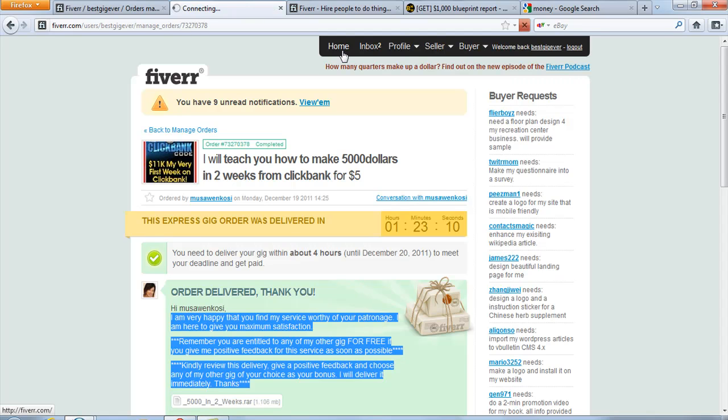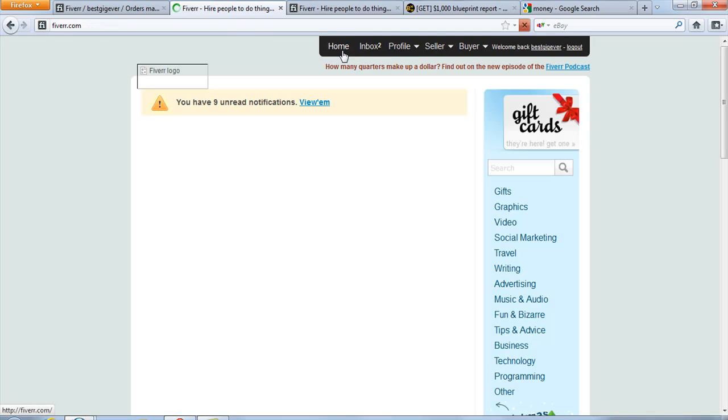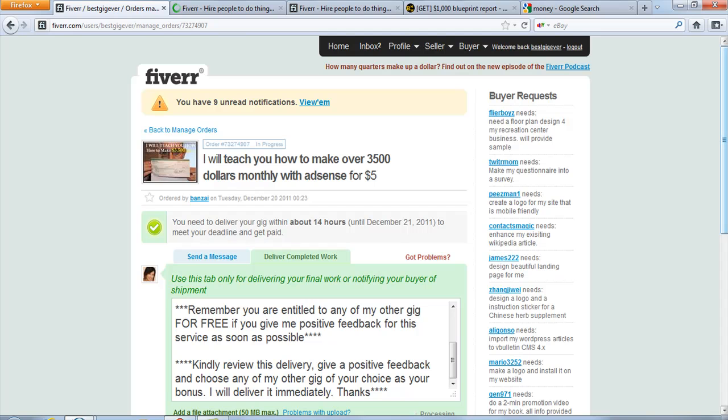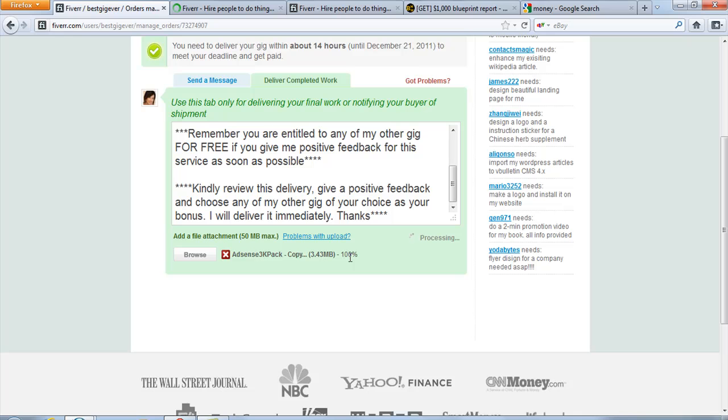I open some other tabs, so I can be doing two things at the same time, even in the same account. So I can be delivering from one account and also be delivering from the other tab here. So it seems like this one has finished attaching. Okay, it's almost done. It's 100% done, but I want it to show that white so that this send button will now appear. Yes, can you see that it's now white and the send button has just appeared?